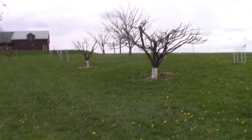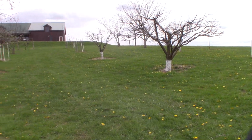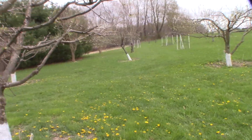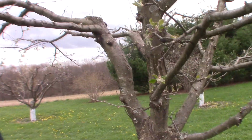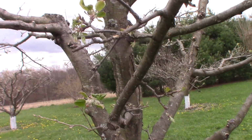One advantage to what we have here is being a home orchard. If you know someone with a home orchard, they might let you help with it, and they might actually encourage you to help pick it, because a lot of fruit ends up on the ground. Look at that. Look at that.